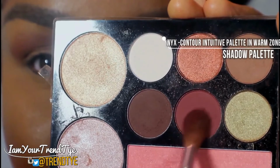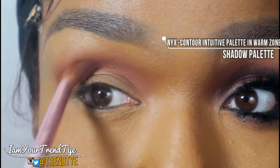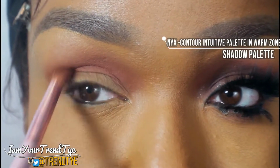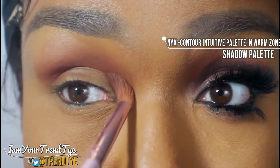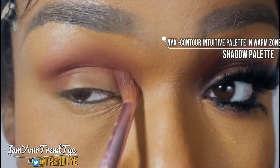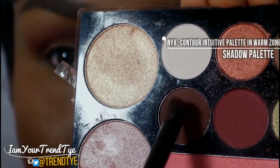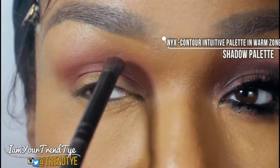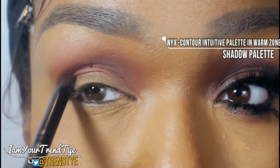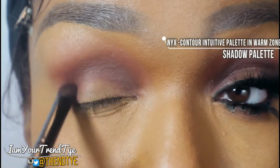And to give a little bit more definition, I went in with a blending brush and went in with the burgundy tone just to warm up the color of my eyes. Going into the dark brown color with a crease brush, I wanted to give my eyes more of a darker tone, so I swept that all into the crease and brought that color all the way down to my lid.